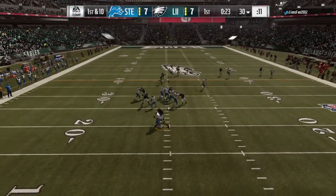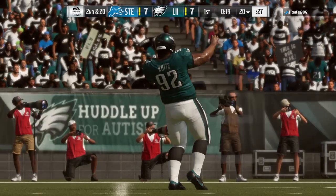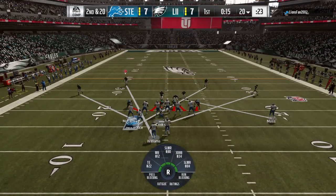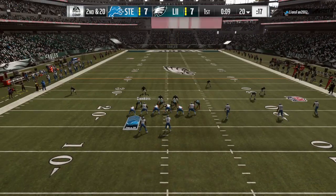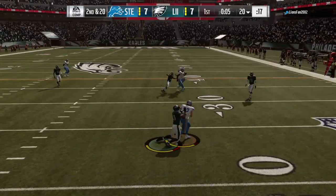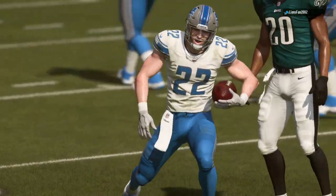It's Young on first down. Eagle pressure, too much this time. Down he goes. Reggie White in there to make the sack. He buries him for a loss of 10. So now 20 yards to go on second down after the sack. Work to be done. Young will set to throw. He'll drop it off to McCaffrey. And he'll go down just shy of the 25 at the 24-yard line. 5 yards on the pickup.